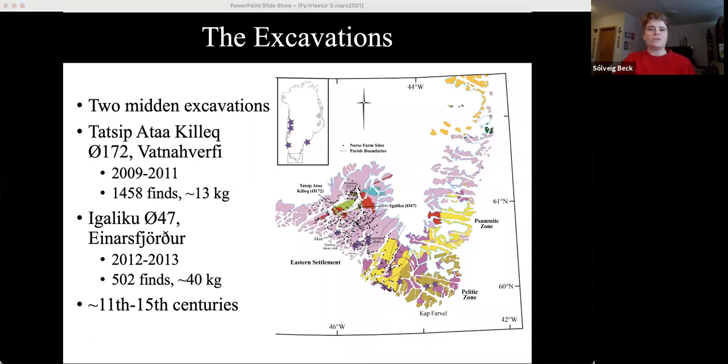The midden was excavated between 2009 and 2011 under the supervision of Konrad Smirowski, a PhD student at the University of New York. In the excavations, over 5,000 finds were unearthed that have been dated roughly to the 11th to the 14th centuries. And of those, there were just under 1,500 stone finds.